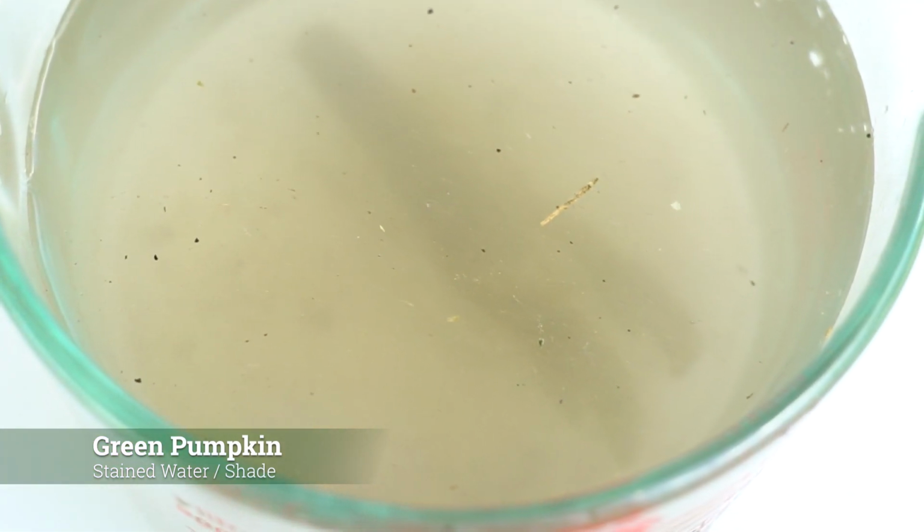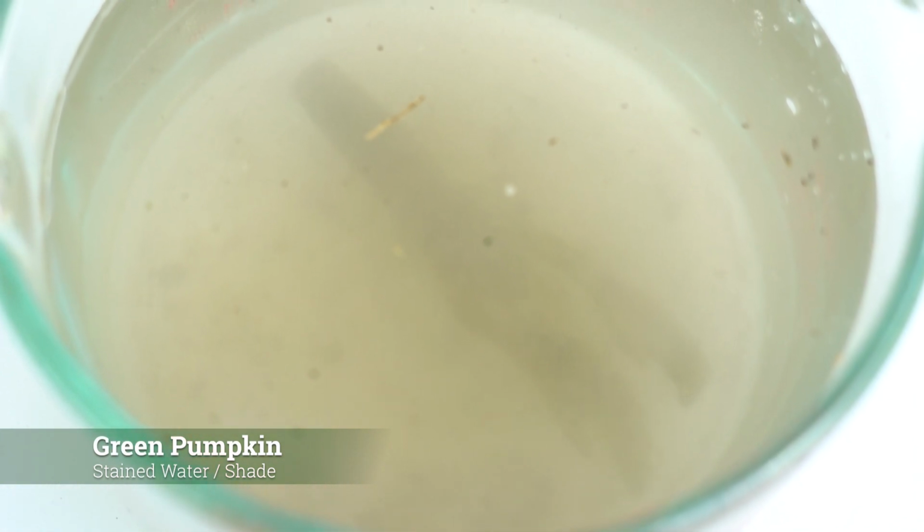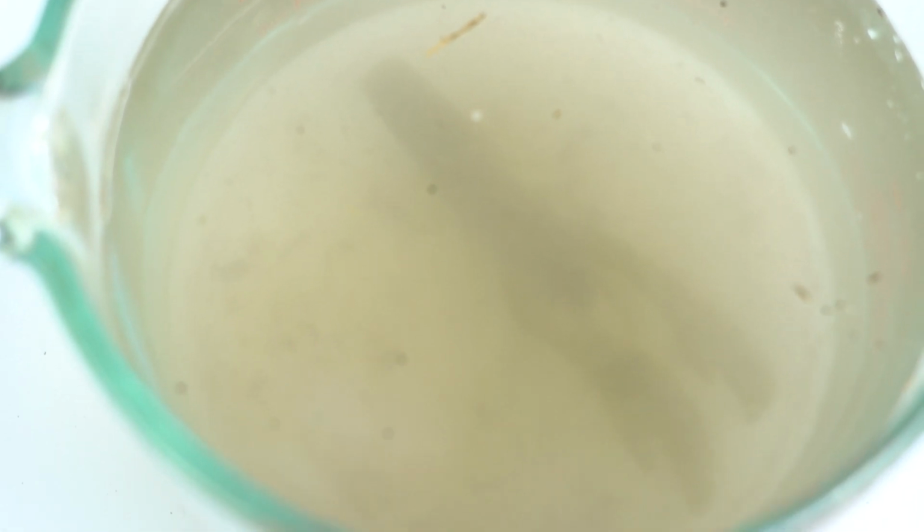The camera actually had a hard time focusing. I tried my best to get it, but obviously the lure is just harder to see in general. You can see some profile, but ultimately the color's lost.